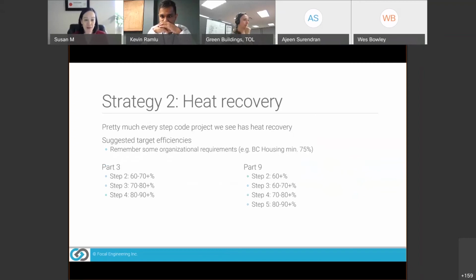The second one probably comes as no surprise to anyone, but really using good heat recovery. So I think it's fair to say that pretty much every STEPCO project we've seen has had heat recovery. We've put in a couple of suggested target efficiencies below based on what step you're trying to achieve. These are by no means a pass-fail. If you hit this number, then you will get there, but they're definitely a good starting point, certainly if you're in early stages of design and you want to just get a feel for what we should be aiming for.